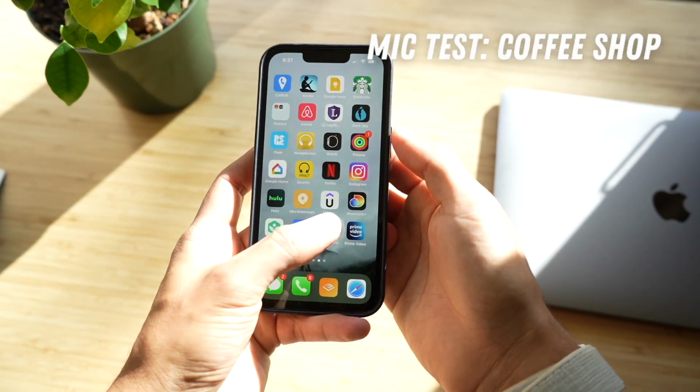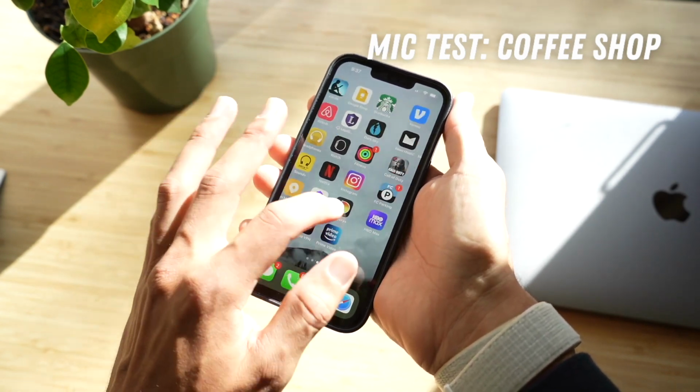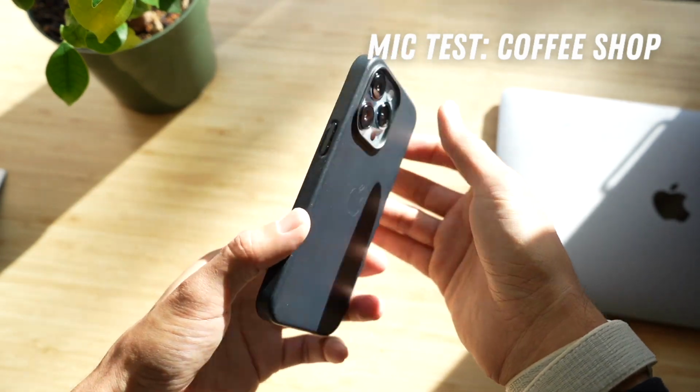Now, this sounds so funny how I'm going to put this, but the next thing I want to talk about is the speaker quality and the microphone quality of these new iPhones, namely because of call quality on a phone. So for me, with taking calls in a loud coffee shop or really just using this as an actual phone. All right, and here's a voice example of what it would sound like taking a phone call in a really loud coffee shop. Test 1 2 3, test 1 2 3.